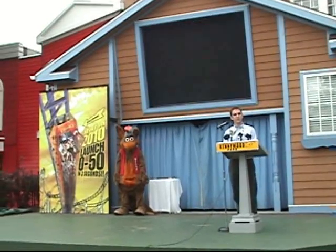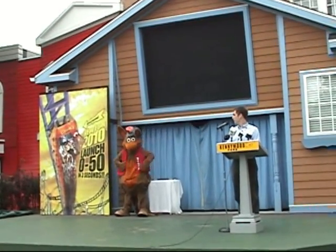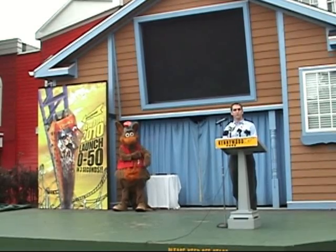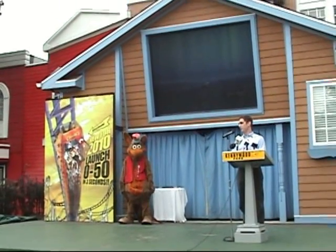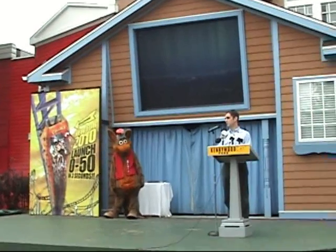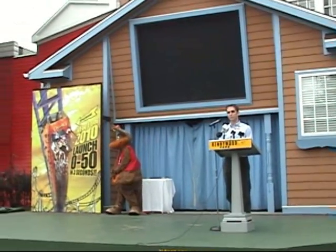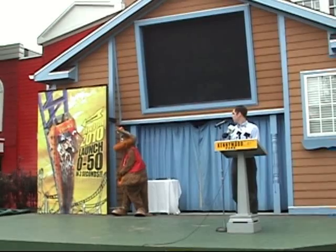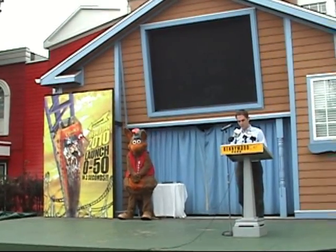From this point forward, it's going to be very exciting every day here at Kennywood as we work to excavate the land and move towards the launch, so to speak, of this new coaster in 2010. But there will be ample opportunity along the way for the public to be part of it and see the progress, everything from web updates to Kennywood's official Facebook page, which will also be launched today, as well as a webcam so that our guests can view progress as we move along towards completion.